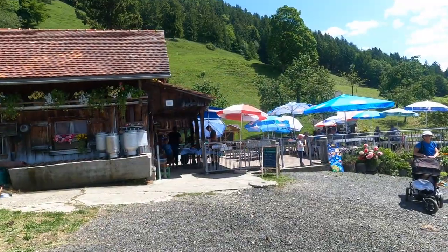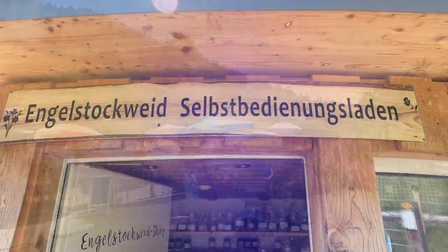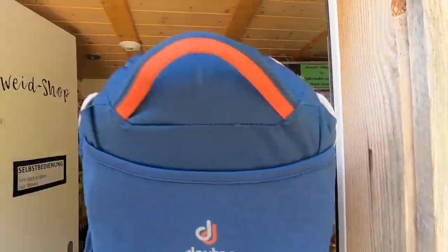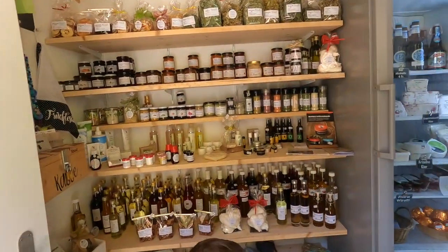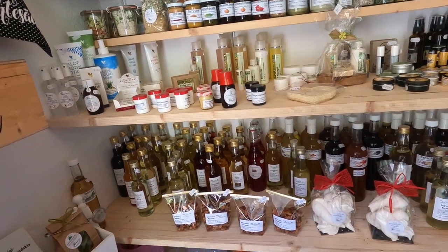At the farm at Engelstock, you can find a little restaurant and a self-serve honesty shop where you can buy lots of products they make on the farm, like honey, jam, cheese, syrup, different teas, etc.